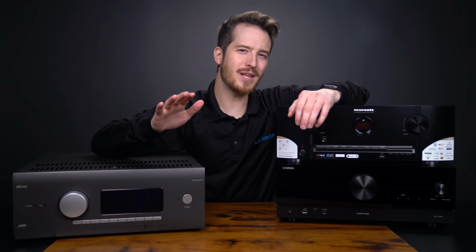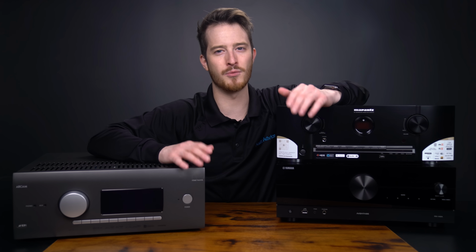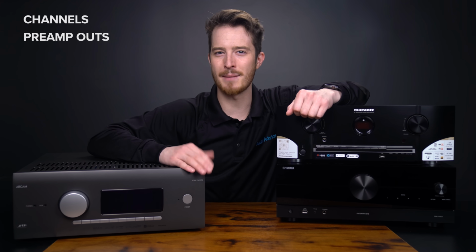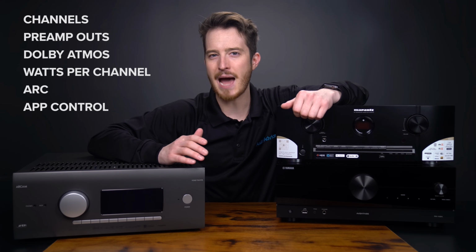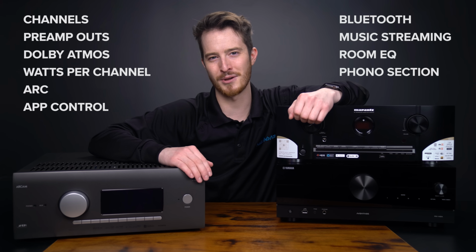Before we begin, let's quickly cover the most important specs and features a really good home theater receiver will have in 2022. We'll take a look at the number of channels, preamp outs, Dolby Atmos capability, watts per channel, ARC, app control, Bluetooth, music streaming, room EQ, and finally, if there's a phono section.